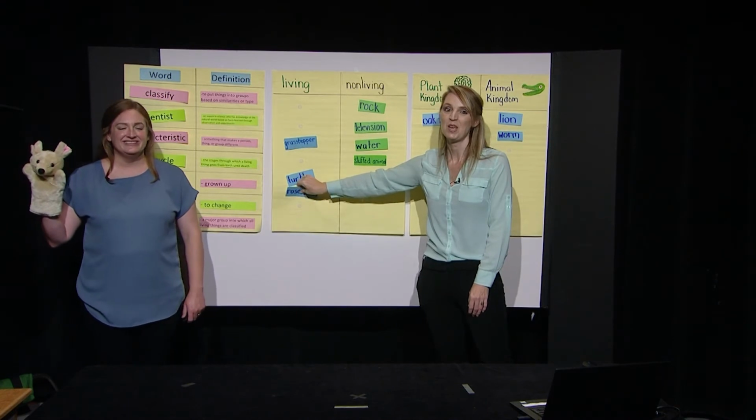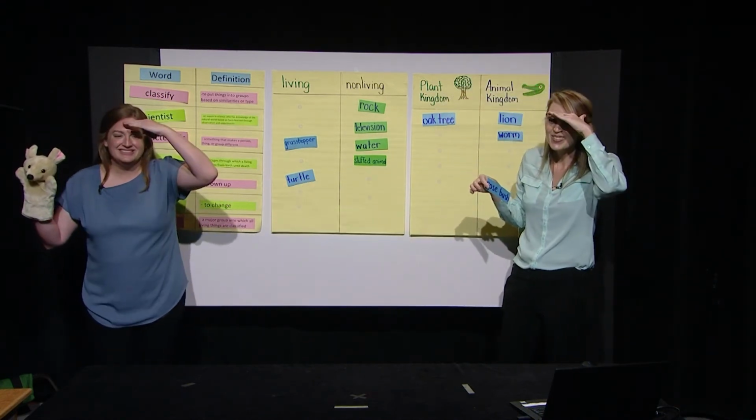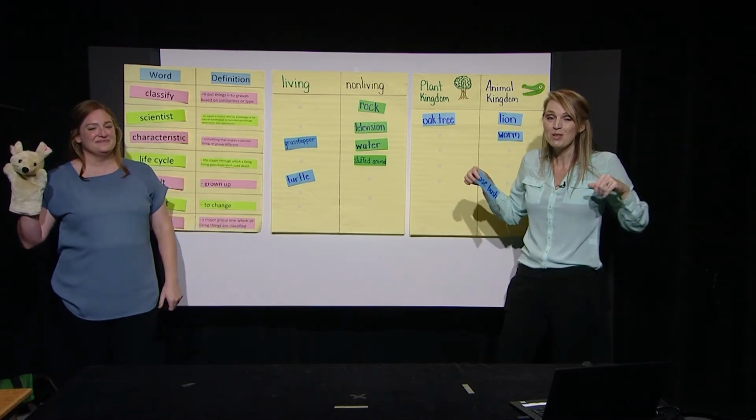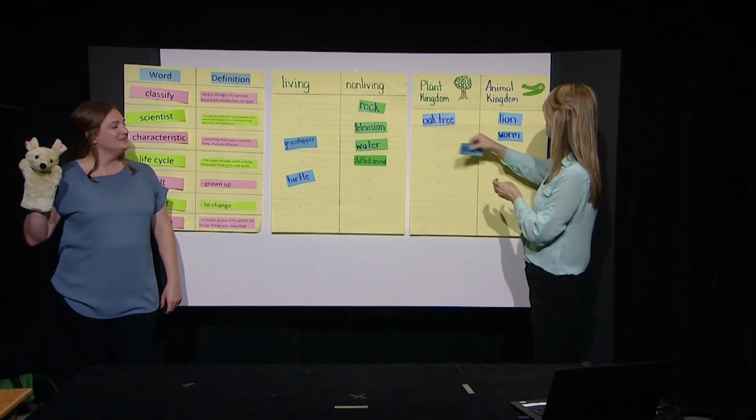What do you all think about a rose bush? Show us your motion. Awesome! A rose bush is a member of the plant kingdom.